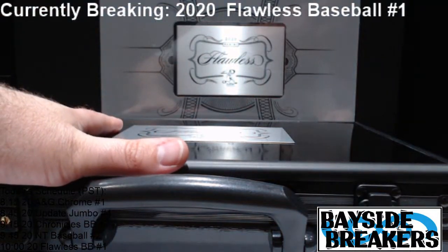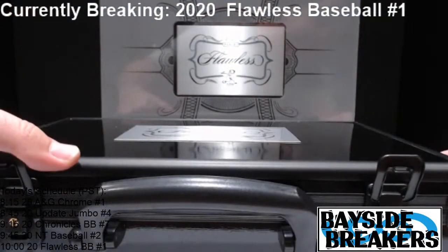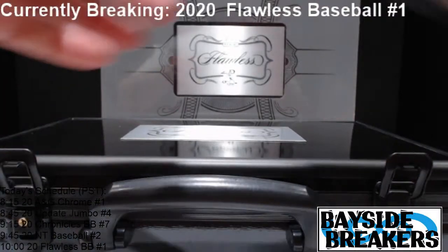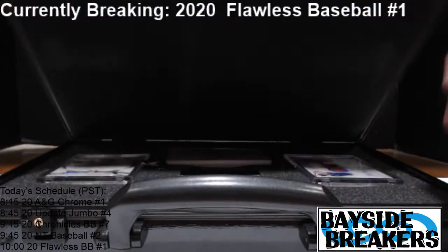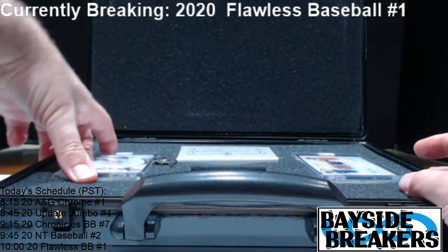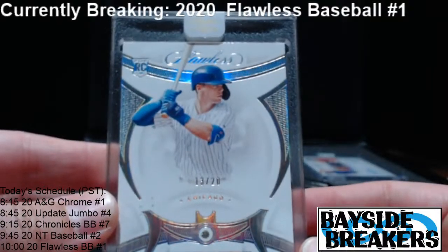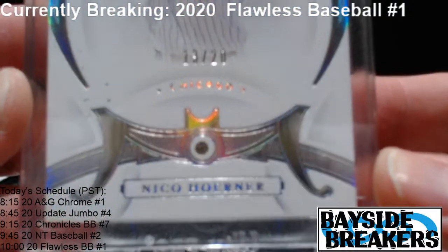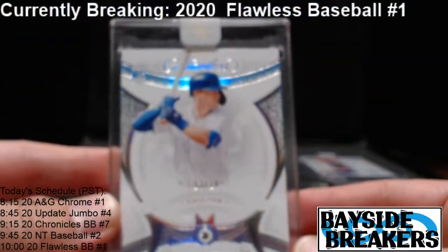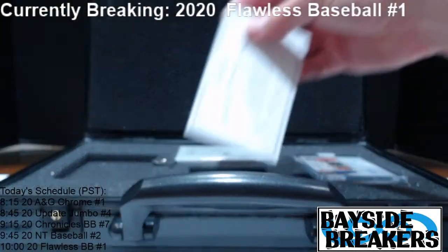These are some slick black looking cases. Here we go, box number one starts us off with Chicago Cubs with the first diamond card. This is Nico Hoerner, Chicago Cubs, number 13 out of 20 on the Nico Hoerner gem card.